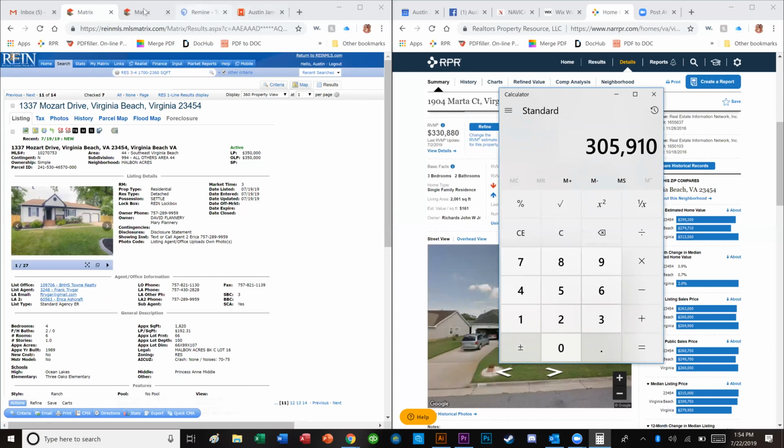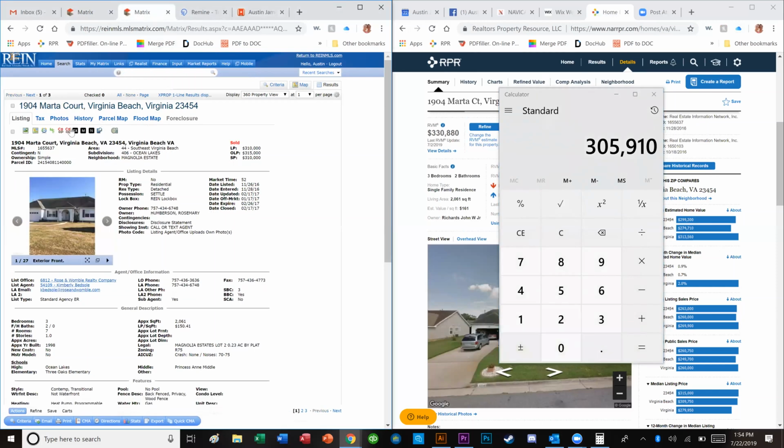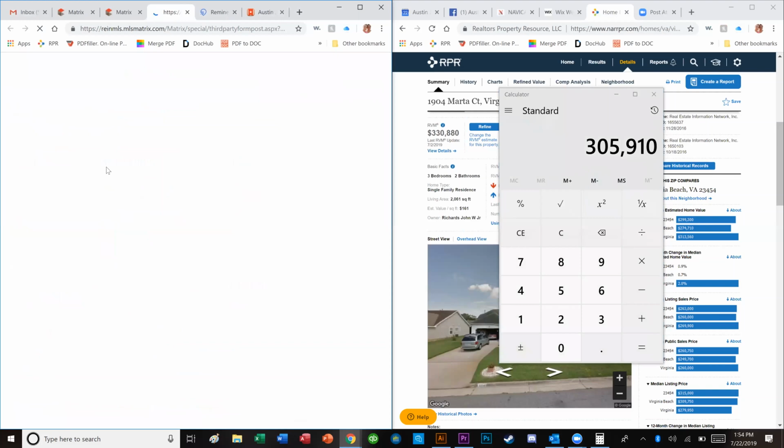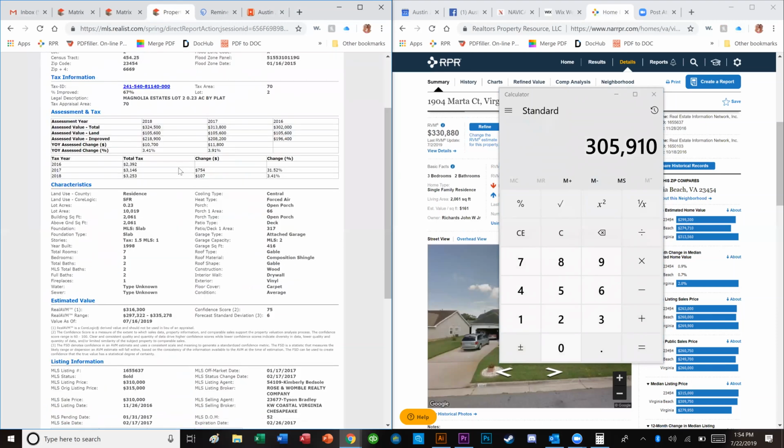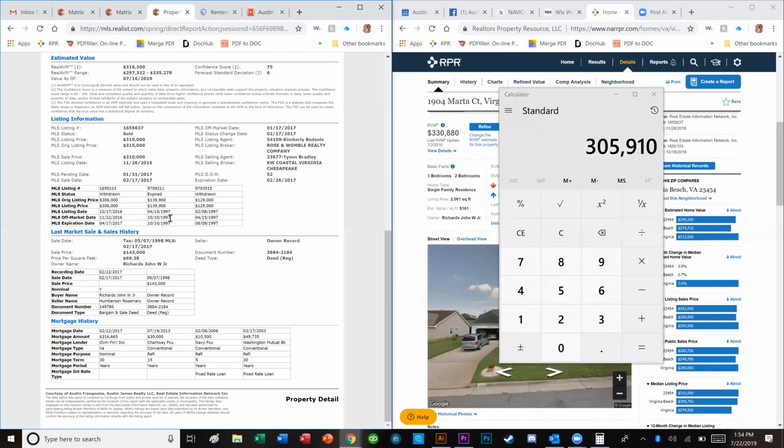305,910. What I'm going to do over here is look in Realist and pull up how much of their mortgage they actually took out on this house. So I can see here it's John Richards, that is the husband that I'm meeting with today. And then the sale, it doesn't even show the sale price. Here we go, mortgage amount, 316. That was over the purchase price. Sometimes with a VA loan, it goes over the purchase price.